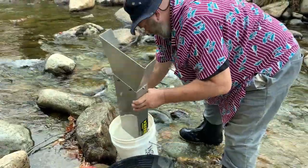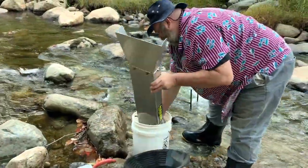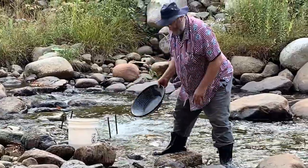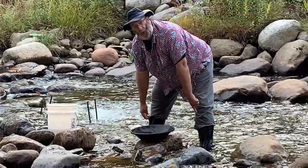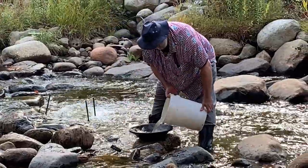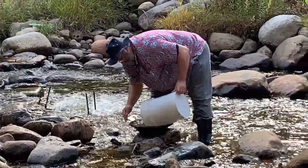Second clean out. That would have been a good one for the camera. Went over my boot. That would have looked nice on camera if you'd taken a little swim.